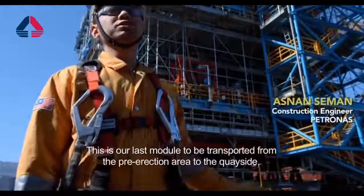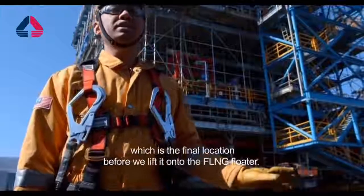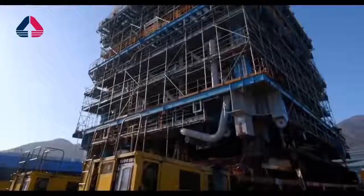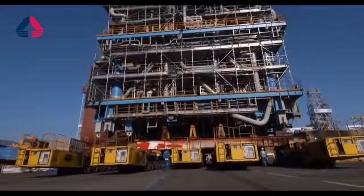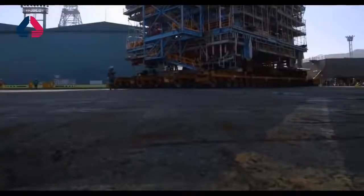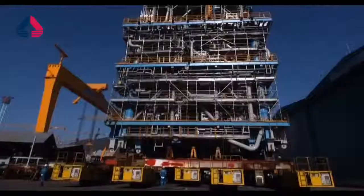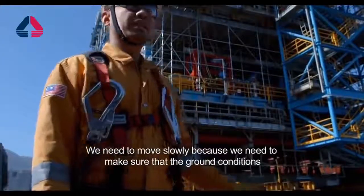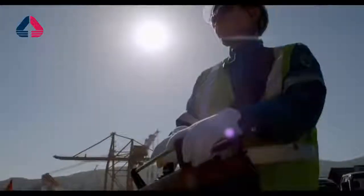This is our last module to be transported from the pre-erection area to the key site, where the final location is, before we lift up onto the floaters. Maneuvering these mega blocks requires a heavy hauler with 112 axles. Even the slightest jolt during the move could damage the cargo above. We need to move slowly because we need to make sure that the ground conditions are synchronized and automatically level to avoid any movement to the modules.